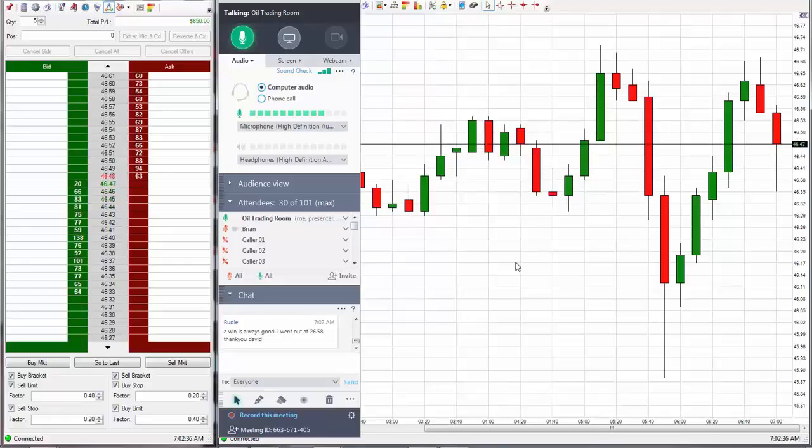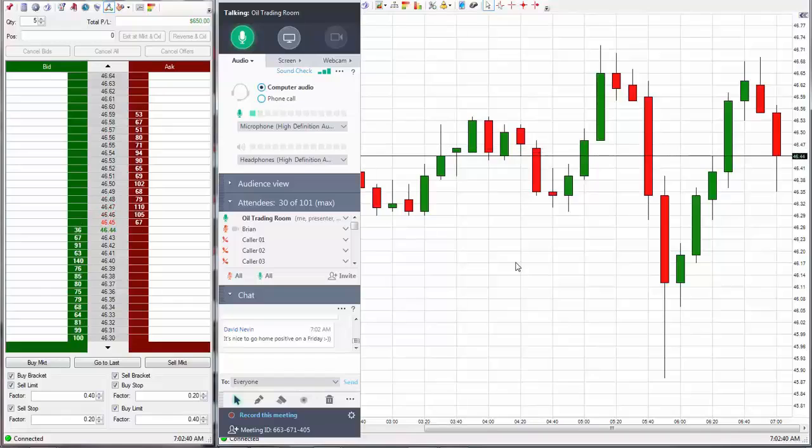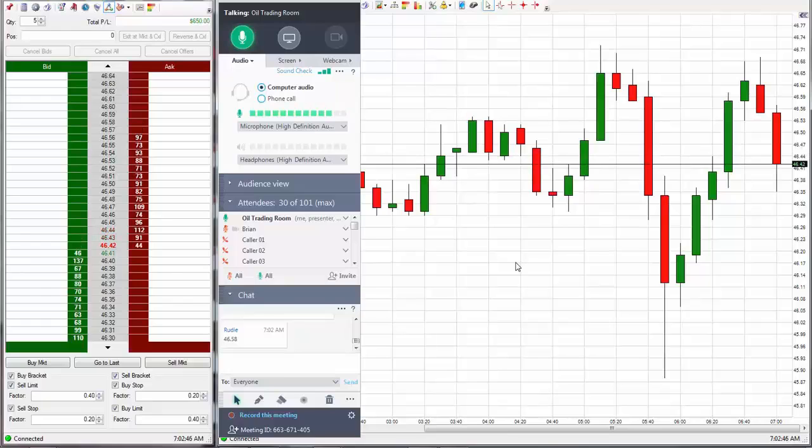I mean, yesterday was Thursday at 65 ticks. Today, on Friday, it may only do 53 ticks. I mean, it could very well happen. Has happened before, could happen again.